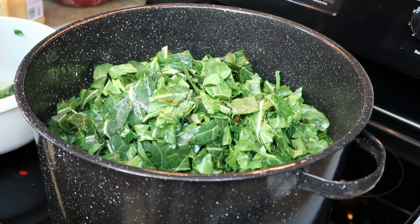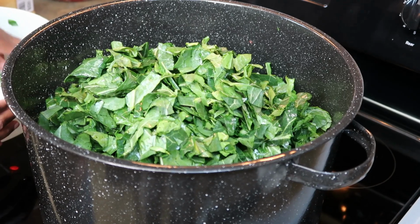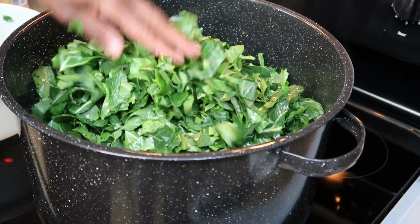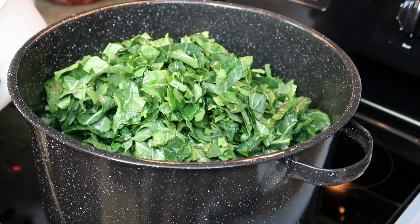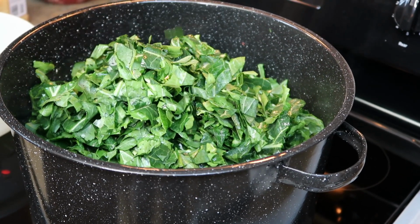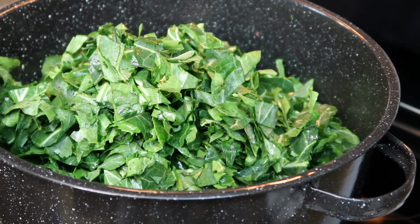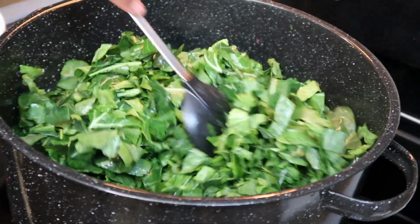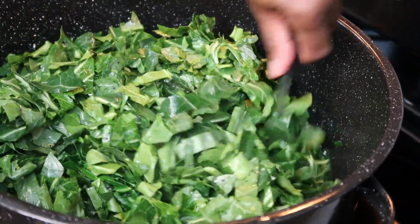We had it a long time. I think we got it probably when we got married or right after we got married. And we've been married for 34 years. But this is a good collard green pot too. Especially when you're cooking a lot of collards. This is perfect for me, the way I make mine.